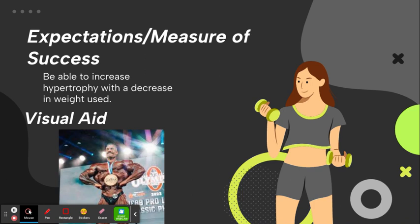Olympia winner, in case anybody's not familiar with bodybuilding, I just thought this would be a good example to show that we're looking for high muscle definition and your veins to be pretty visible. I'm not expecting Dylan to look like this. This guy's not natural, so sorry, Dylan, for comparing you to this. But just in case anybody's not aware, that's kind of what you're looking for.